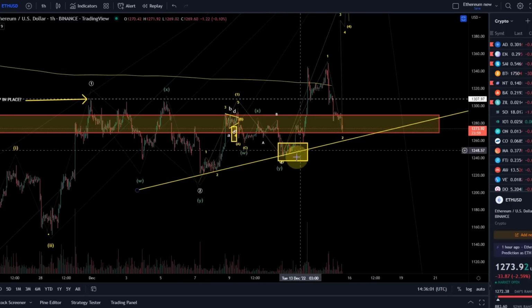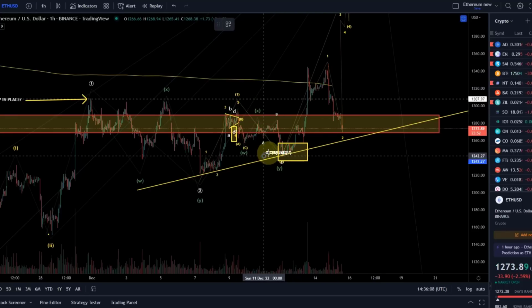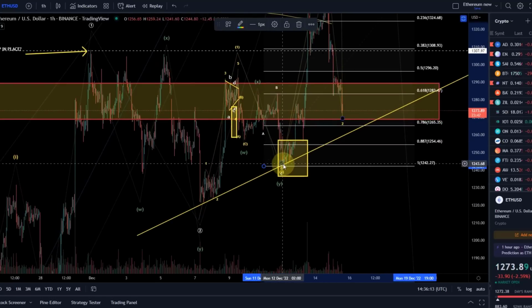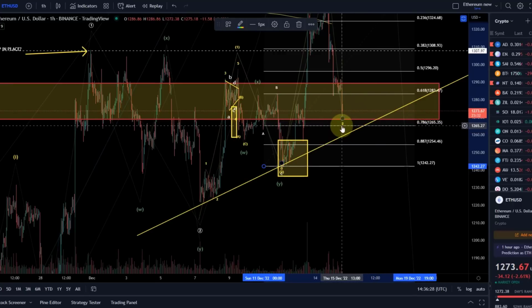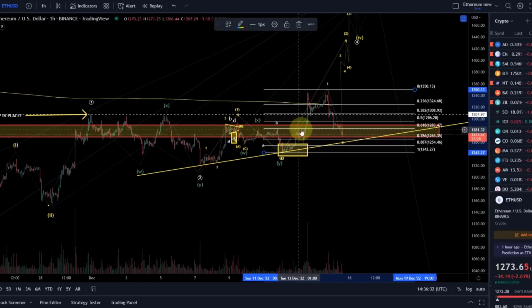Okay, so the idea here in this 1-2 setup would be that, now that we've lost all the other supports, we certainly need to hold the very important 1242 level here, or 1240 we can call it, that last support from Monday, the 12th of December. However, ideally we don't even get there. Ideally we are holding here, the 1265 level. The 1265 level would be the very important support for this 1-2 setup scenario.